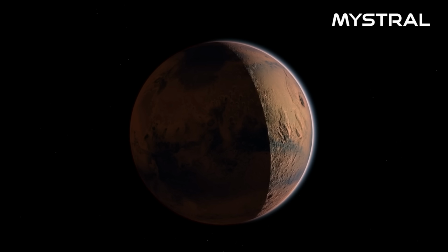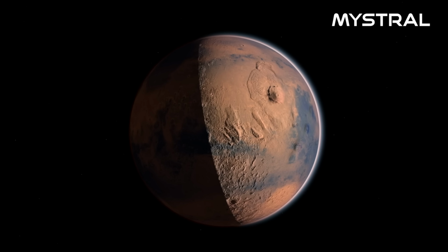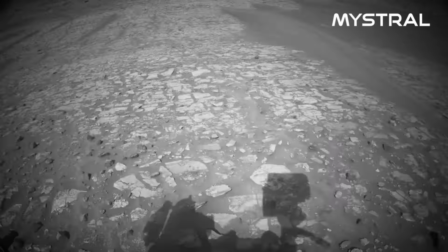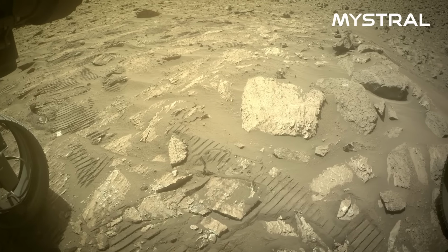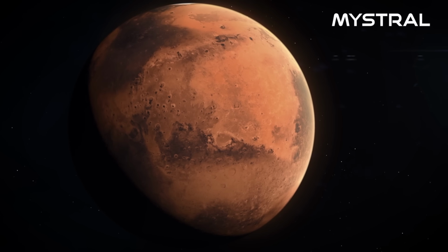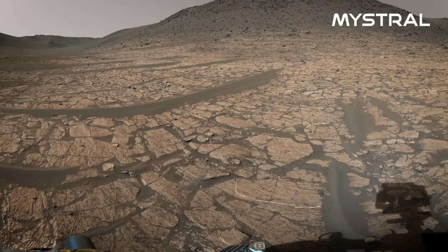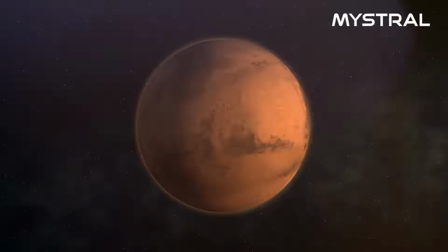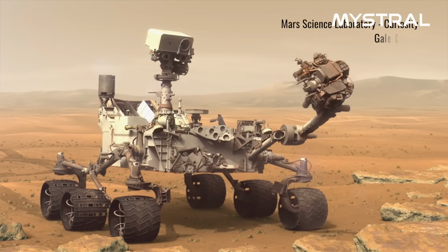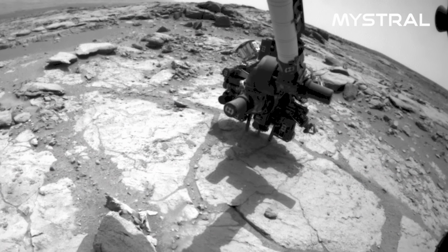The environments detected by Zhurong are particularly interesting from an astrobiological perspective. Shorelines, shallow water, wet-dry cycles. These are the types of environments where life is thought to have originated on Earth. On Earth, the earliest evidence of life dates back to about 3.8 to 3.5 billion years ago. Fossilized microbial mats, stromatolites, carbon isotopes consistent with biological processes. All of this has been found in ancient rocks that formed in shallow marine environments.